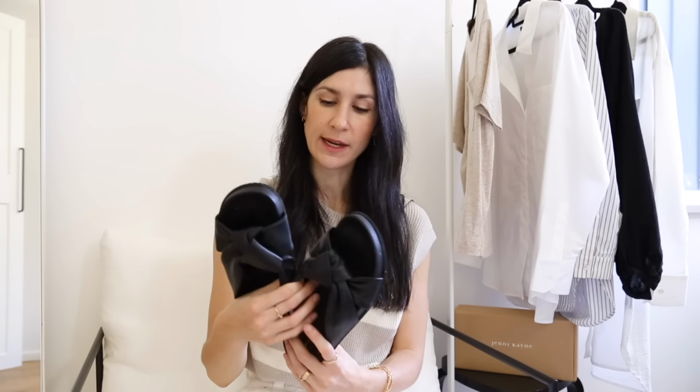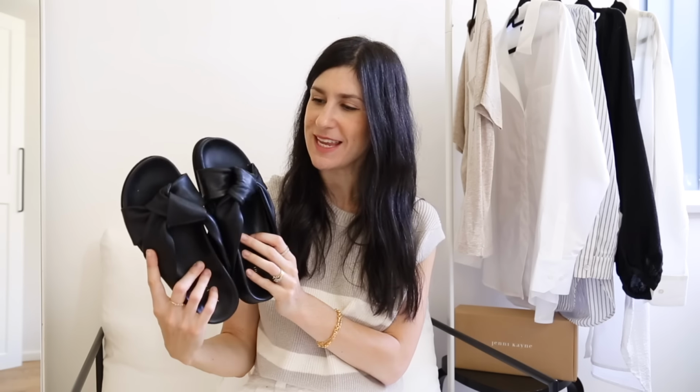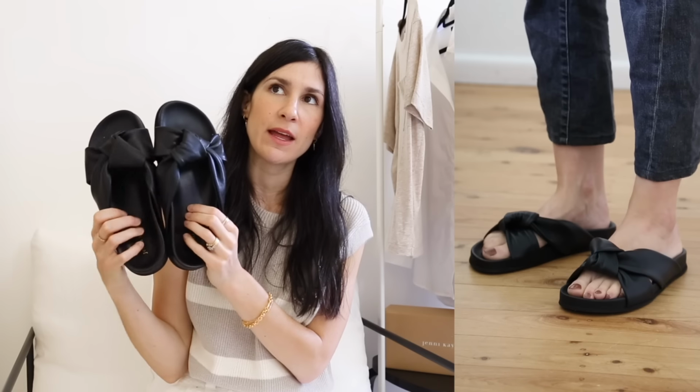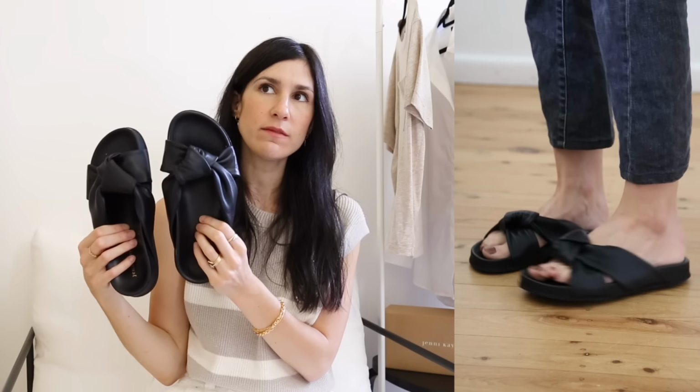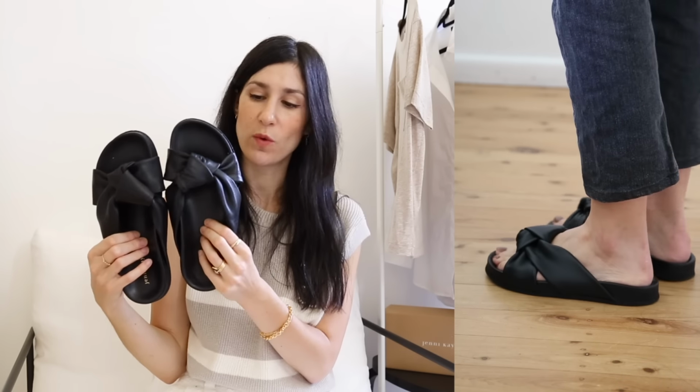First pair I got are the leather knot sandals. These retail for $375 and come in a few different colors. I have the black. These are actually quite lightweight for what they are. I was expecting them to be heavier, and the sole is slightly cushioned but firm at the same time. So I find them quite comfortable to walk in.